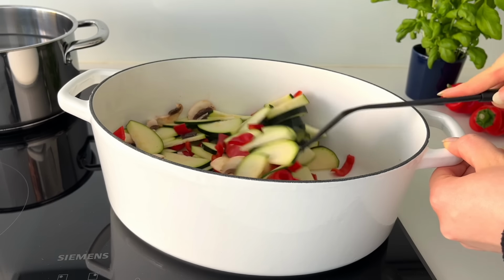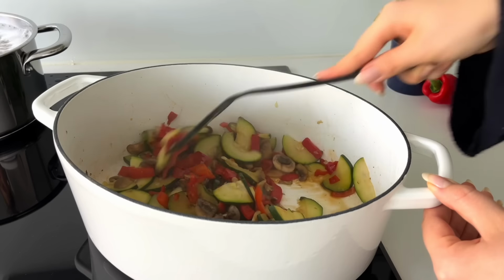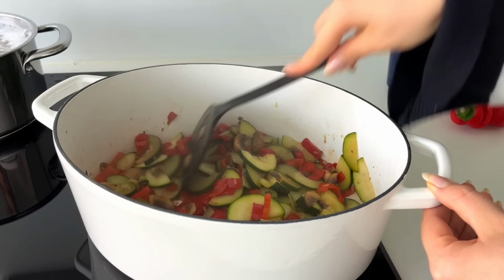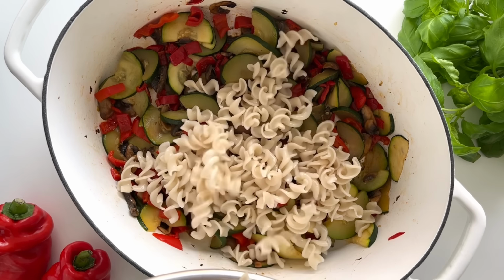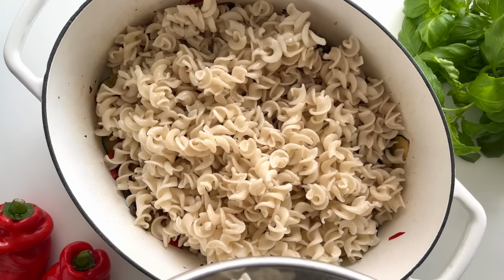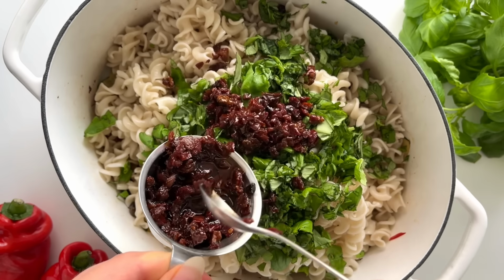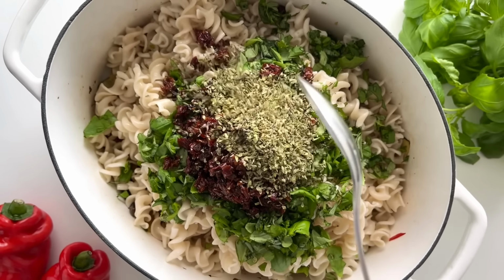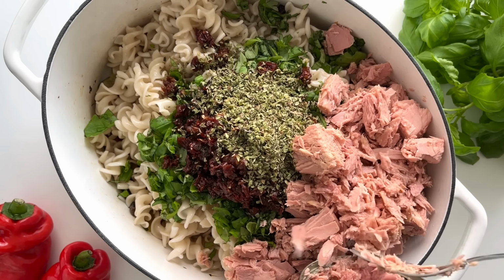Meanwhile, I cook whole grain pasta in salty water. I'm using whole grain rice pasta, which is gluten-free. When the veggies are cooked, I just add all the ingredients for the pasta bake into the pot. The cooked pasta, 1 bunch of fresh basil chopped, sun-dried tomatoes, oregano, tuna. If you don't like tuna, you could also use shredded chicken, for example.